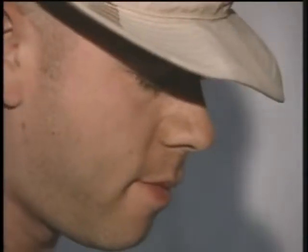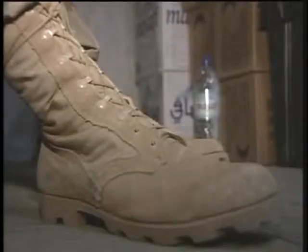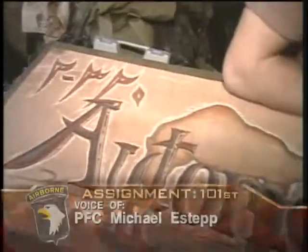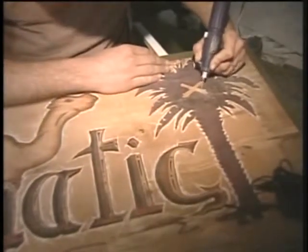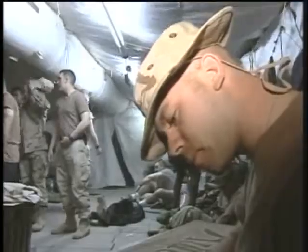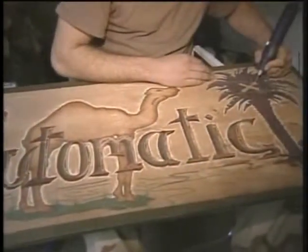Private First Class Michael Estep is hard at work, but this soldier isn't doing Army exercises, he's making art. Usually every unit has some kind of sign or some kind of design to represent them. Estep belongs to A Battery of the 2-320th. Automatic is their nickname, so making this sign seemed only natural. I freehanded all of it.